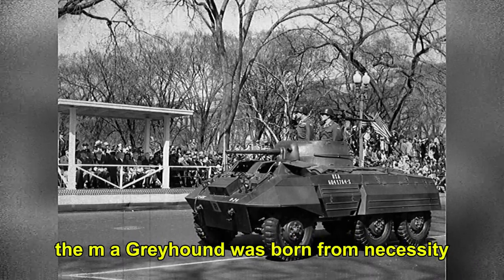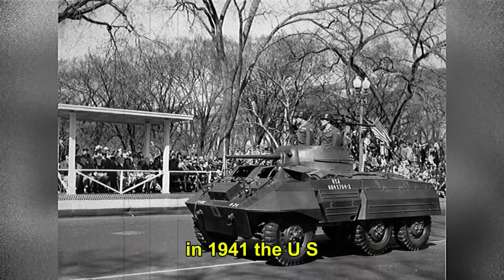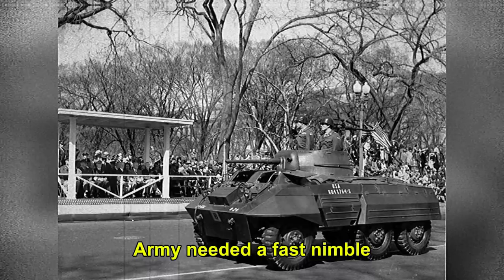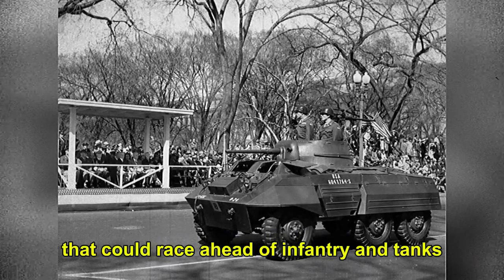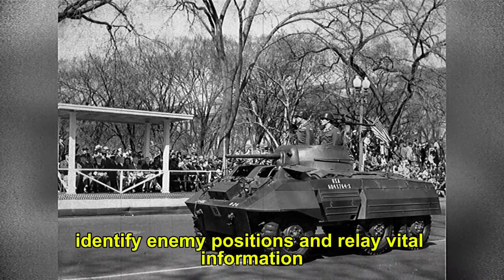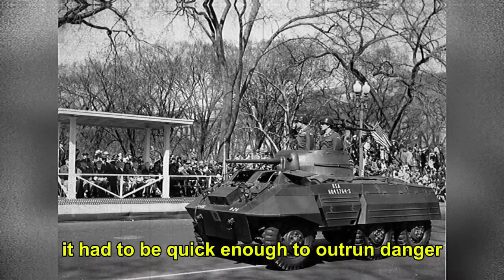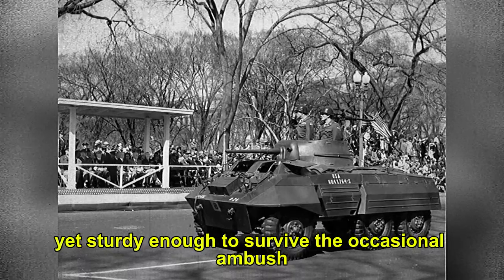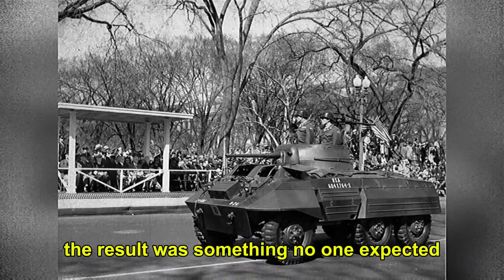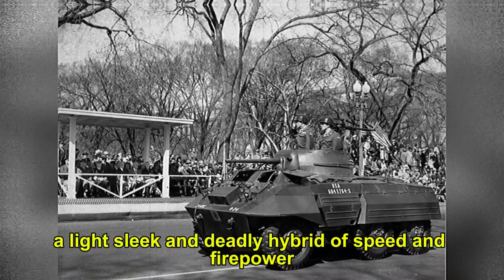The M8 Greyhound was born from necessity, designed not to fight, but to see. In 1941, the US Army needed a fast, nimble armored car that could race ahead of infantry and tanks, identify enemy positions, and relay vital information. It had to be quick enough to outrun danger, yet sturdy enough to survive the occasional ambush. The result was something no one expected, a light, sleek, and deadly hybrid of speed and firepower.